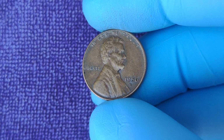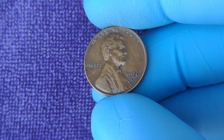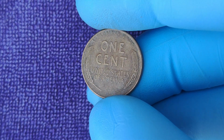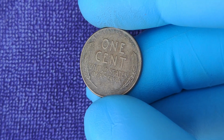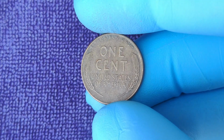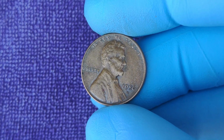Turn the coin over, and you'll find the famous wheat reverse, two elegant wheat stalks curving along the edges, framing the words 1 cent and United States of America. This wheat design had been in use since 1909 and would continue until 1958, just 2 years after this coin was minted. That means the 1956 penny is part of the final chapter of the beloved Wheat Cent series.